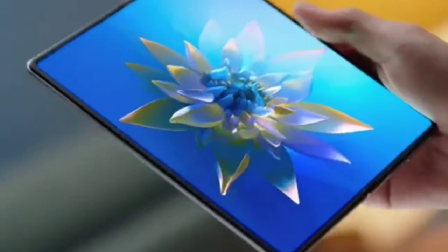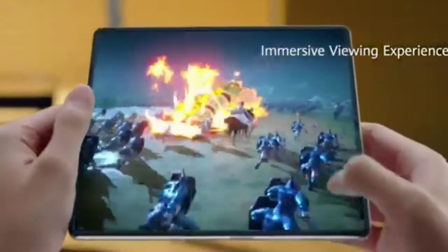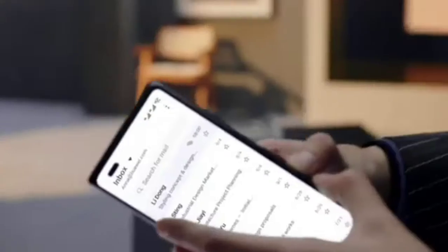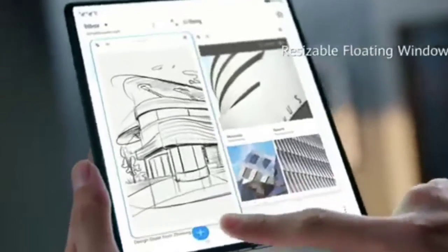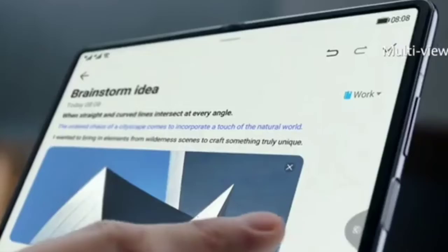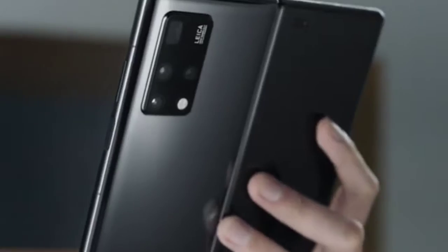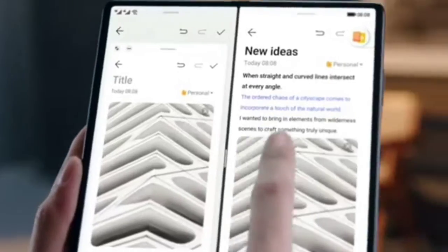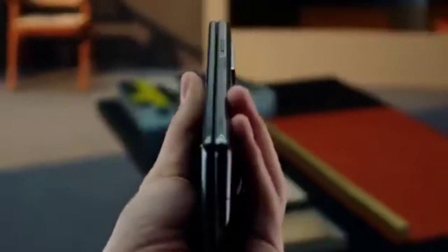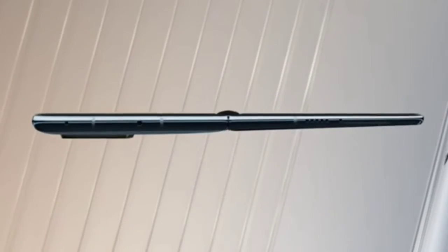Let's start the video. So guys, we know that Huawei has just launched the Mate X2 Pro. This is another Huawei folding phone, and this is the best folding phone that I have seen, and it's better than Z Fold 2. But I didn't want to compare it because Z Fold 2 is an old folding phone. It is the next gen folding phone, so I didn't want to compare. But when Z Fold 3 comes, I will absolutely compare. So let me tell you how I feel.